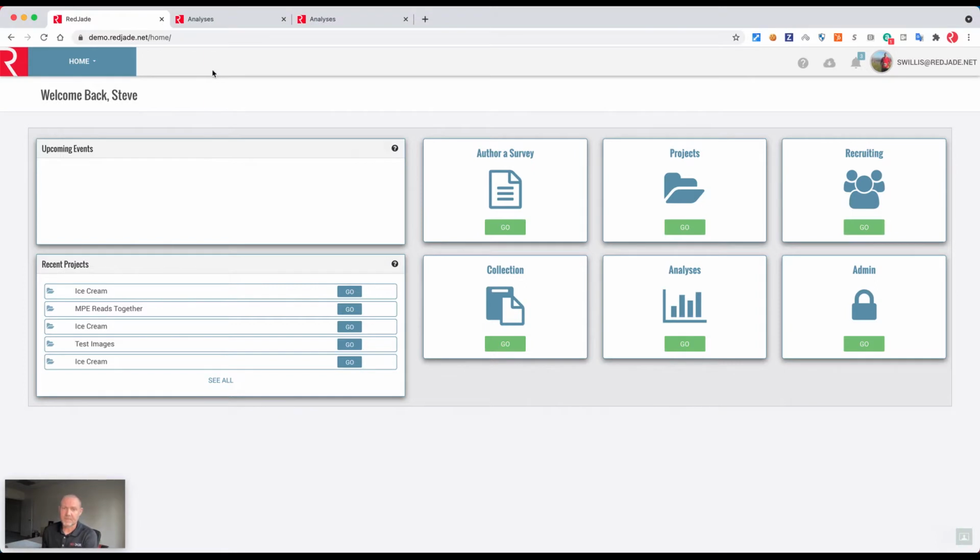As you can see, we are operating directly in a Chrome browser. RedJade is 100% web-based. You access the system directly through the web, meaning that there is no additional software or hardware to install. This makes it so that we can offer all of our licensees unlimited global simultaneous users with no limits. Your users are able to access RedJade on their terms. With that, let's go ahead and dive in.